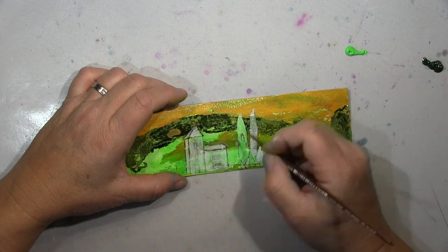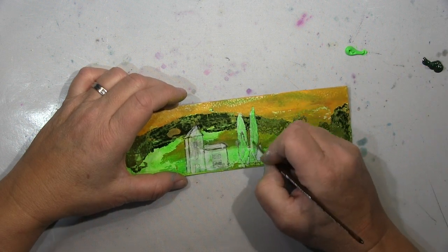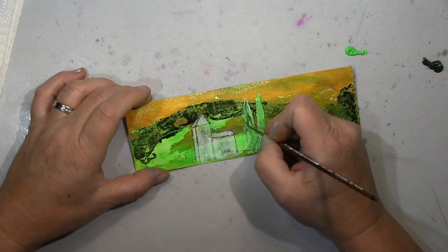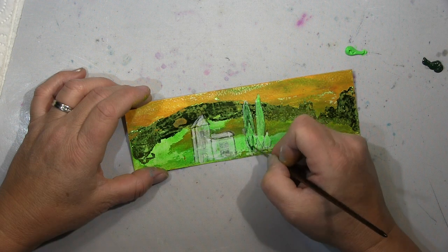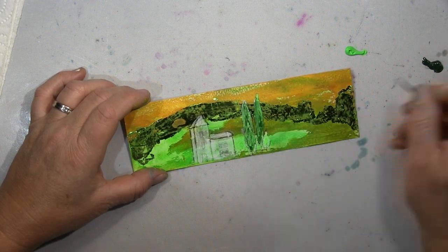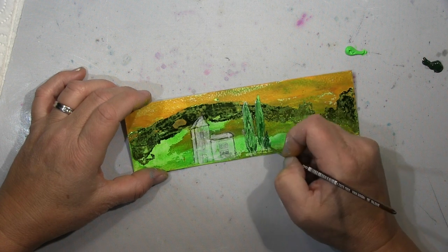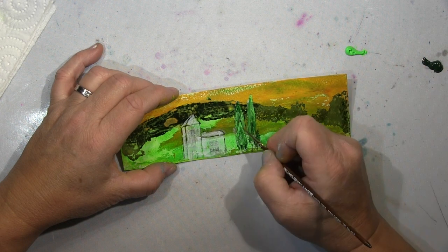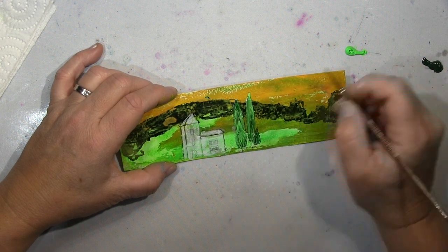So, and you could see what I was doing, a bit of foiling in the background with a gel medium to glue it down. After it dried, I removed it, and now I go in and colorize here with acrylic paint, this Tuscany scene.